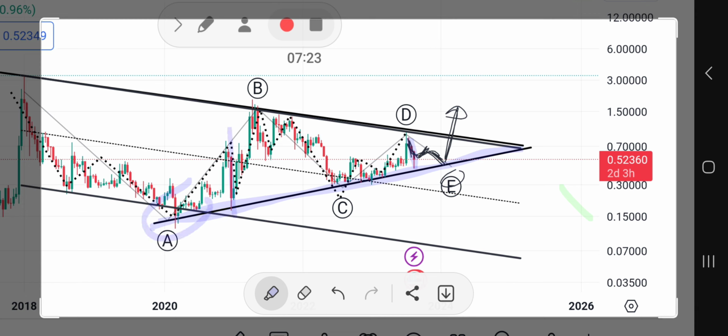We had the SEC dump. And notice how this three-way move is the same kind of three-way move as the SEC dump. It's similar. This move and this dump here are similar, but then what happened after this? We went to the upside. So that's what we want to see: upside. Let's see what happens.